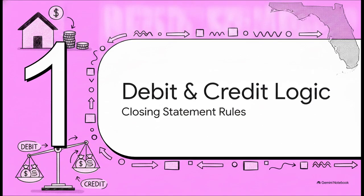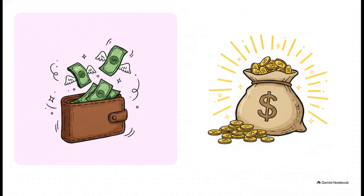Let's establish the golden rule of the ledger. To really master this, think of the closing statement kind of like a trip to the grocery store, but it's a double entry ledger. So a debit, that's a charge. It's money physically leaving your wallet, reducing the cash you actually take home. A credit is the exact opposite. It's cash received, or maybe money you've already paid in advance, like a gift card. Whenever you see a transaction on the exam, ask yourself this one simple question. Is this item draining someone's wallet or padding it?